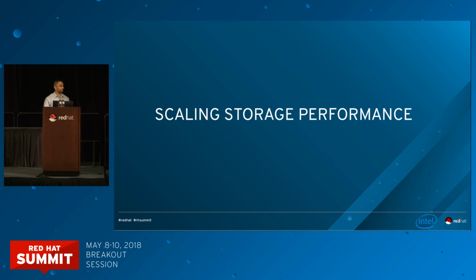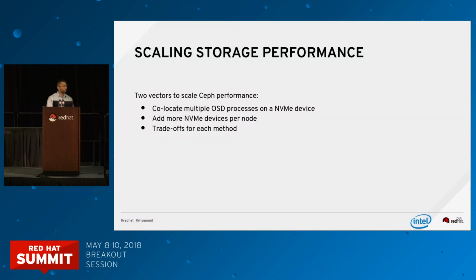So in terms of hyper-converged architecture, we like to see how it scales if we add more storage devices. In terms of capacity, these nodes were equipped with 4 terabyte NVMe drives, 4 per node. There are two ways you can scale the storage and the performance. One is to add more NVMe devices to your nodes, and for performance, add more OSD processes to each NVMe drive.